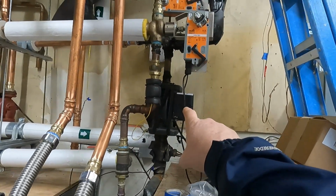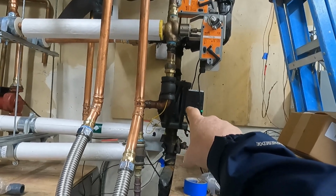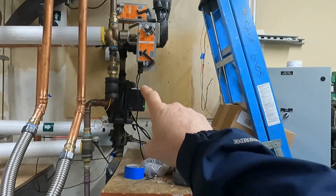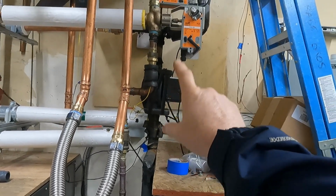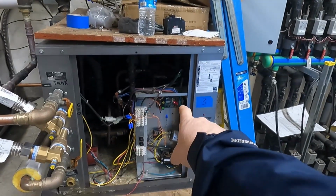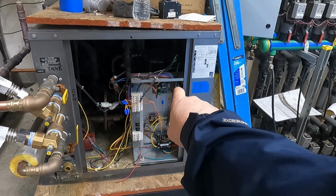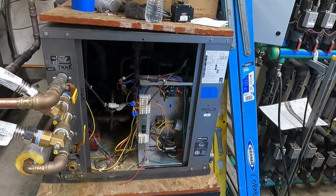That's the pump that is supposed to be not running. It definitely sounds like it's running. I have to wait till Wyatt gets here so I can get the water pressure gauges, and we'll take a pressure reading across that. But it also looks like I might have an error on this unit here, and I have to look up what it is.